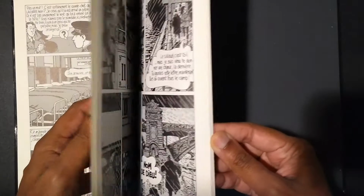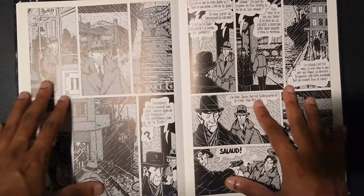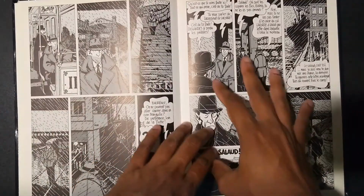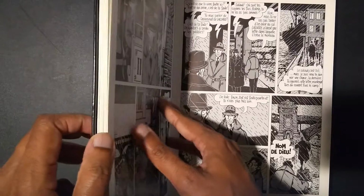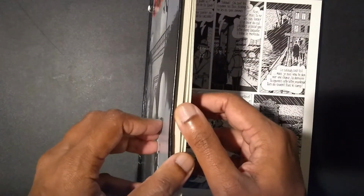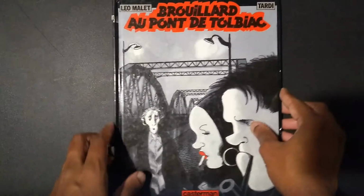Well, I don't want to spoil it, but there's almost like a rainy shootout between one of the suspects and Nestor Burma at the end. It's a really cool story. If you really love noir stories, check this out.